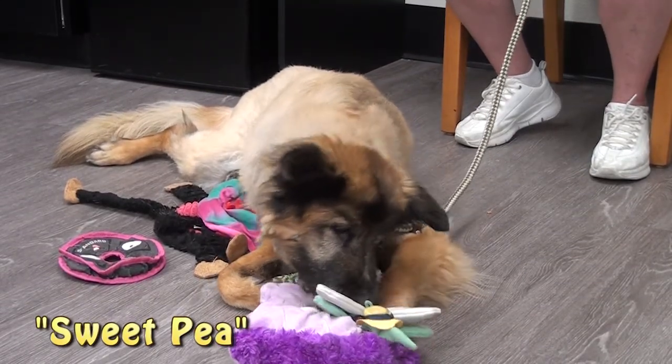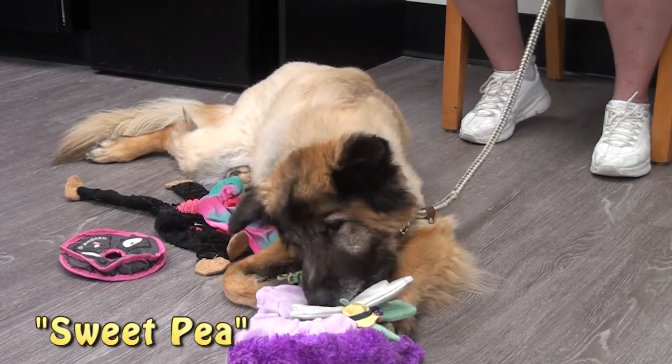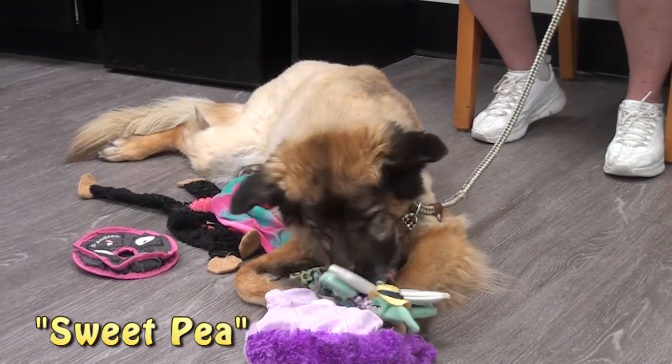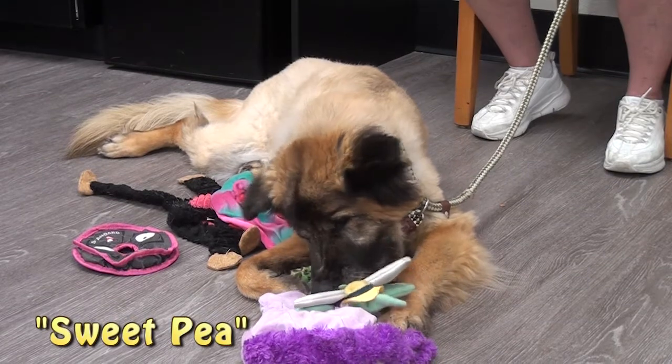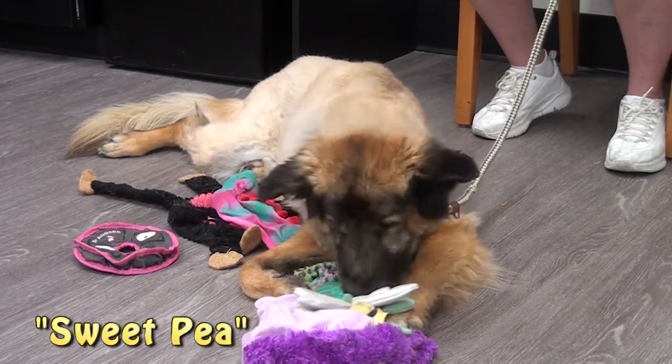Now, I heard nobody came to claim her, so she is now up for adoption. She was shaved down. She's a beautiful girl, very, very sweet. She's 10 years old, but let me tell you, she still likes to chew on her toys.